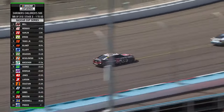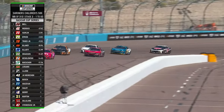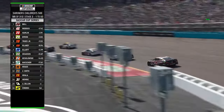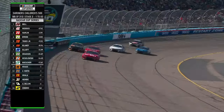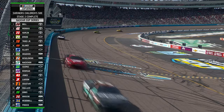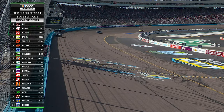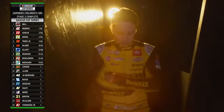Final lap of the stage. Michael McDowell ahead, and a lot of traffic right there. McDowell and Zane Smith and Chase Briscoe. McDowell saying, go, go, go, boys, go, go. He's right on me. And Bell can cruise to the stage win, his first of 2024. He only had one stage point this season entering today. A playoff point, 10 championship points, and the stage win for Christopher Bell, Joe Gibbs, and Toyota.